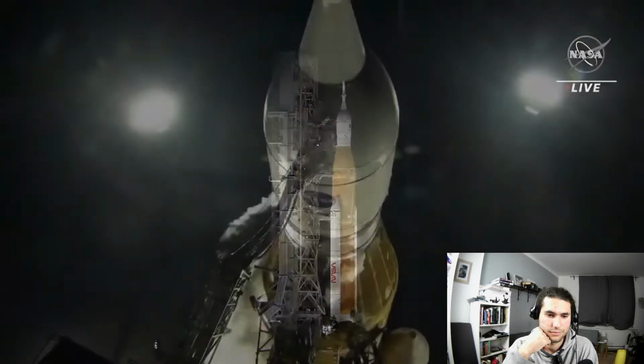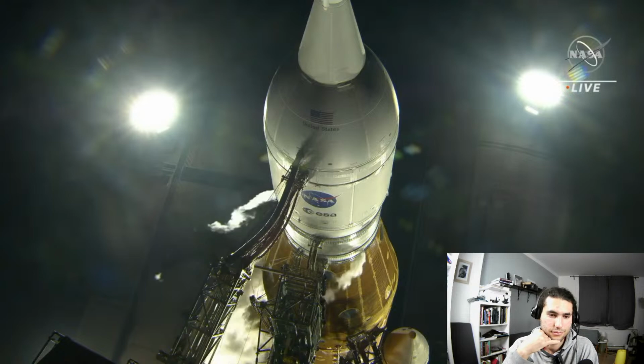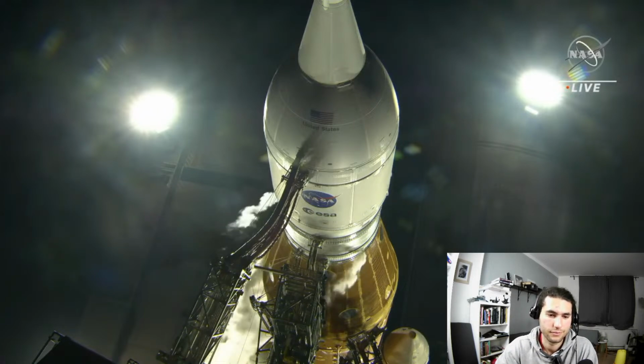We had a roughly hour delay after a replenish valve on the core stage liquid hydrogen side required hands-on work by a Red Crew team that went out to the launch pad and tightened down some bolts on the valve and got it fixed before leaving the launch pad, and then the launch team verified that that work was complete.